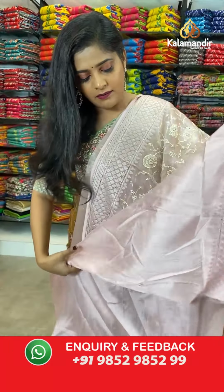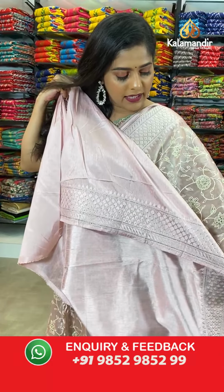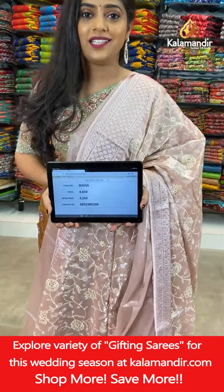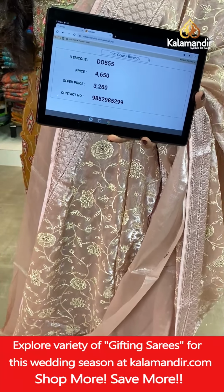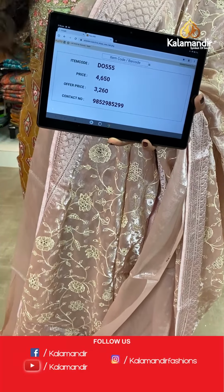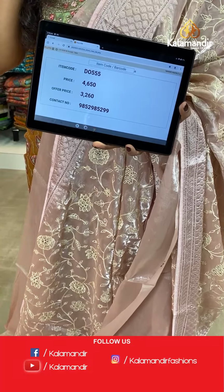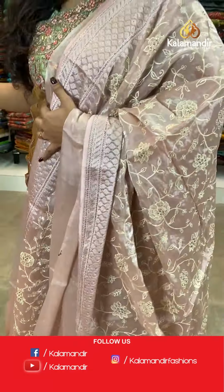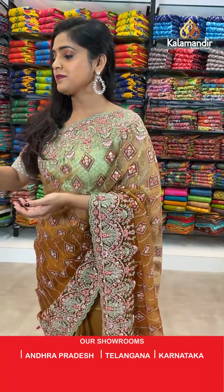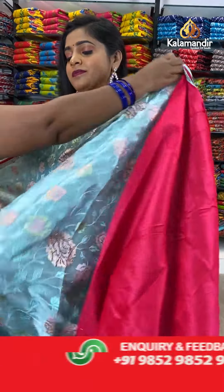Now, blouse piece. There you go. Pink color again for the blouse piece. It's a very light shade of pink. Let's see the pricing details. Saree code is DO555 and offer price is 3260 rupees only. To place an order, take a screenshot, send it to our WhatsApp number 9852985299.